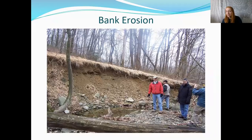All right, bank erosion, another huge issue. And unfortunately, we see it everywhere in the Patapsco watershed. Just something to keep an eye on. And one of the things we like to do with bank erosion is to track it.